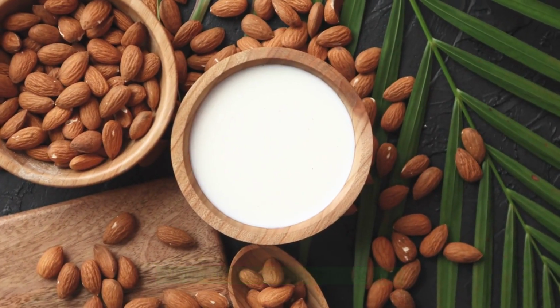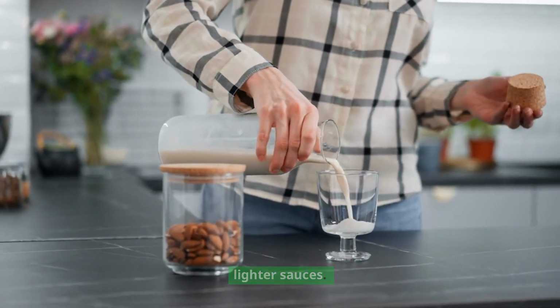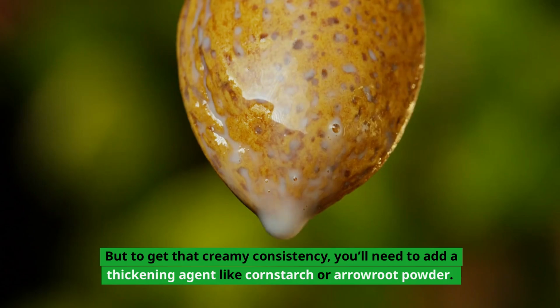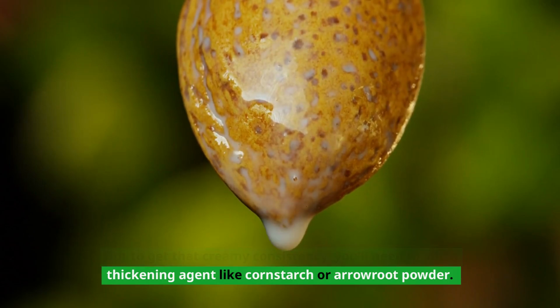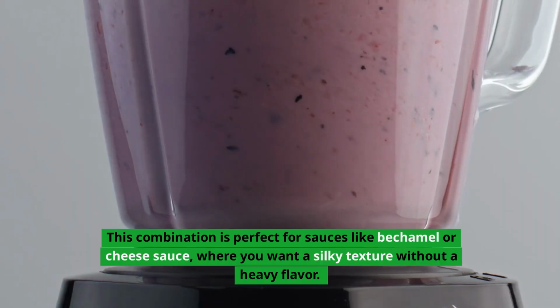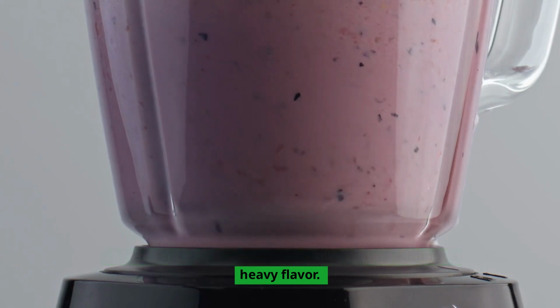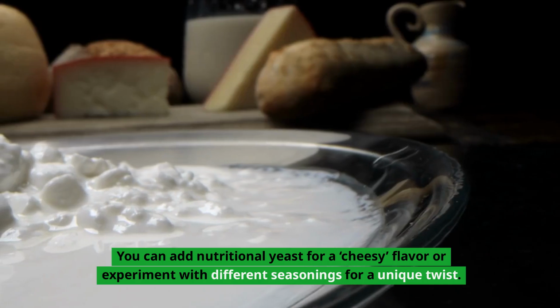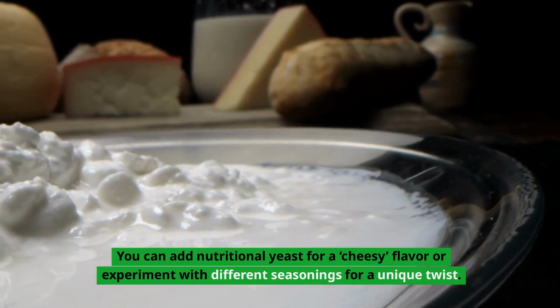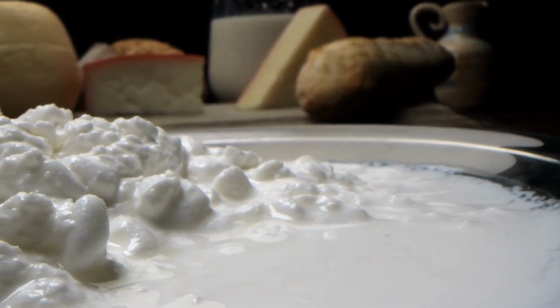Almond milk with thickening agents. Almond milk is widely available and can be used as a base for lighter sauces. But to get that creamy consistency, you'll need to add a thickening agent like cornstarch or arrowroot powder. This combination is perfect for sauces like béchamel cheese sauce, where you want a silky texture without a heavy flavor. You can add nutritional yeast for a cheesy flavor or experiment with different seasonings for a unique twist.